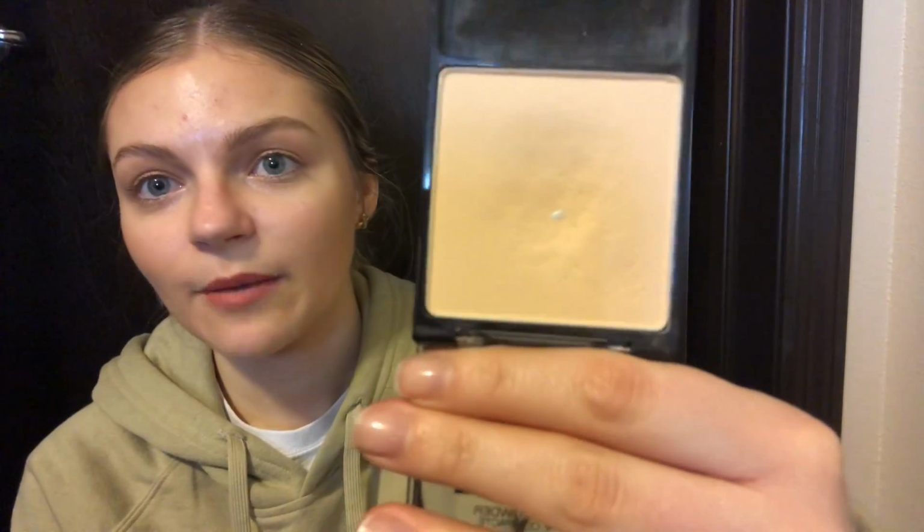So when I started this year, I was able to use this 16 times since the past update over the past month. I only use this, as I've mentioned in the past, to set down my eyeshadow primer. So really I'm not using this like a crazy amount or anything, but this is a super loose powder, so it does go fairly quickly.